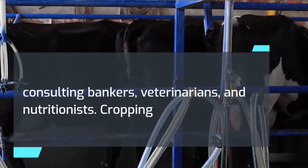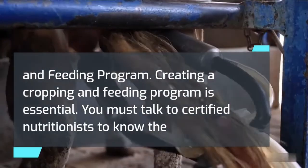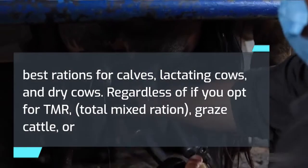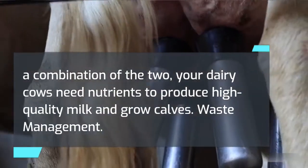Cropping and feeding program. Creating a cropping and feeding program is essential. You must talk to certified nutritionists to know the best rations for calves, lactating cows, and dry cows. Regardless of if you opt for TMR, total mixed ration, graze cattle, or a combination of the two, your dairy cows need nutrients to produce high-quality milk and grow calves.